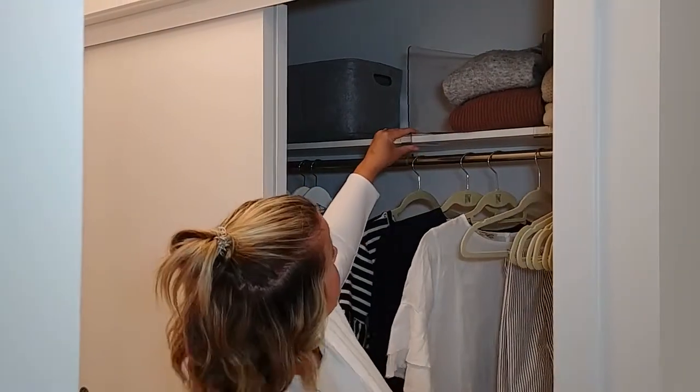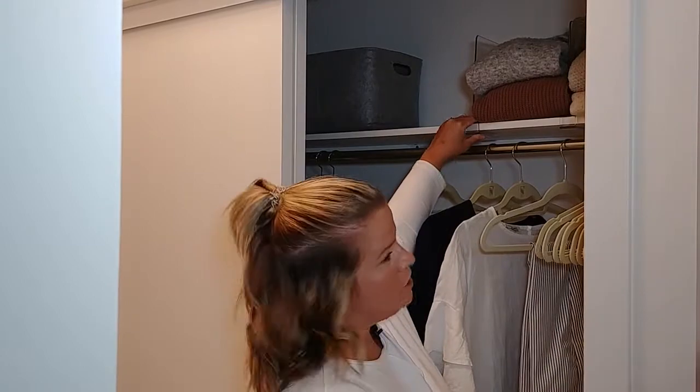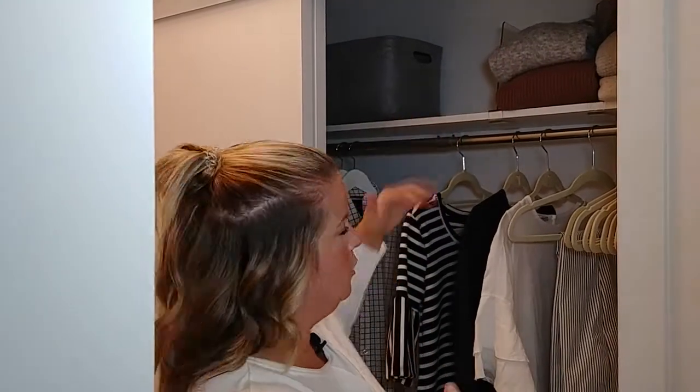Again, good old Canadian Tire. This is an iDesign product. Again, you can buy it just down the street. They just go right here. And you can stack your sweaters so they don't just fall over.